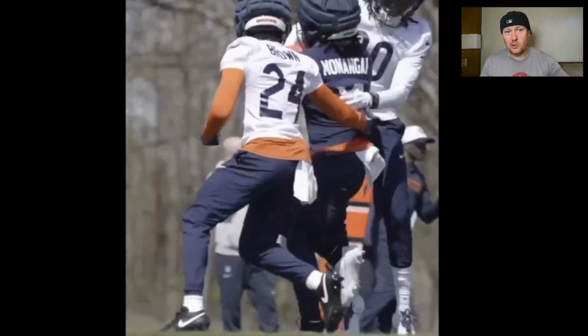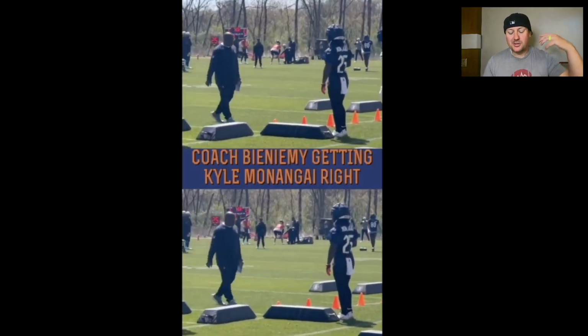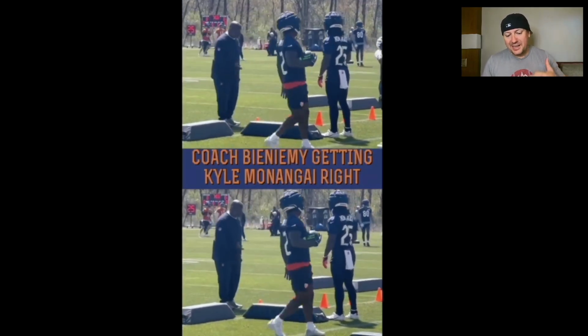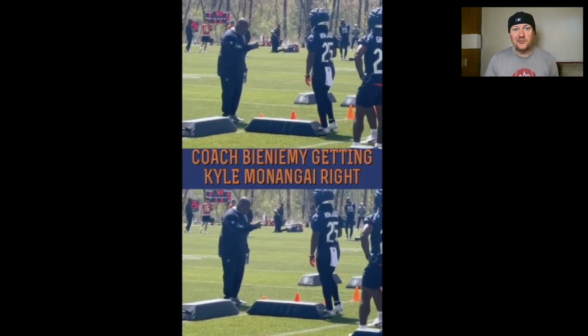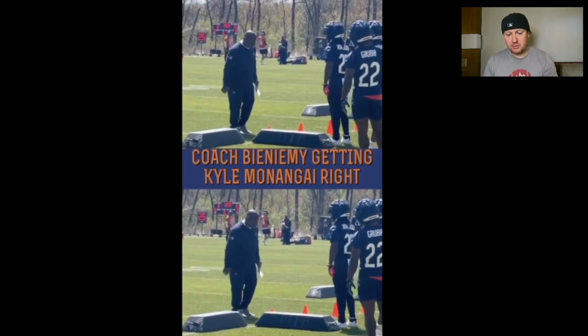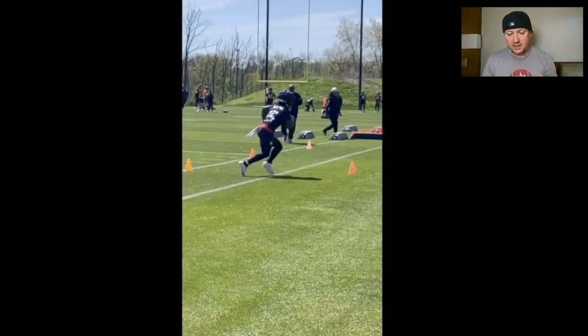99.9% of the running backs are going to lower that shoulder. They're going to deliver that boom. Some better than others. But still, what I mean is intent with any given movement on the field. That is what you're seeing with him compared to a lot of other prospects. And you'll see that with his college tape.